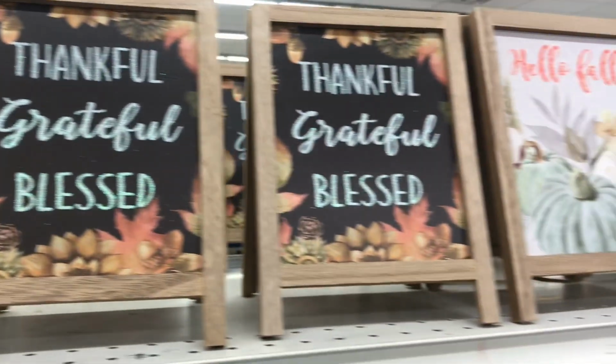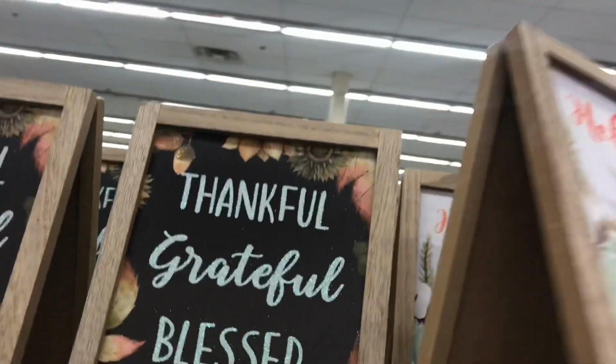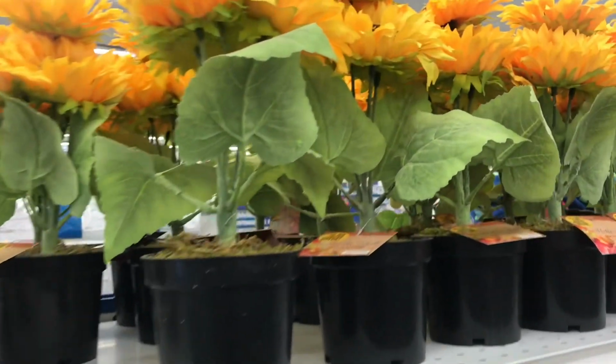Okay, these signs are actually adorable. They have glitter, so I would pass on them, but they are double-sided, and this year their prices are much higher than before, but $1.99 for this double-sided sign is definitely a deal.